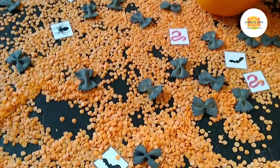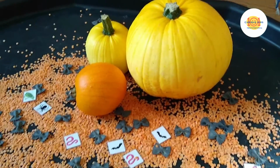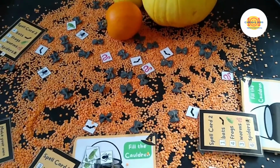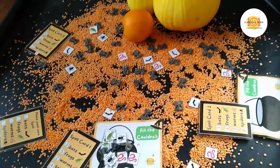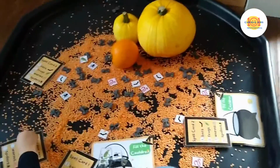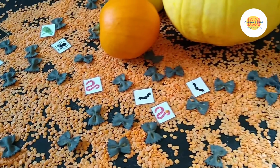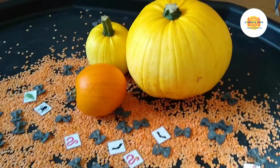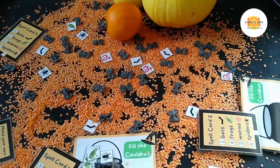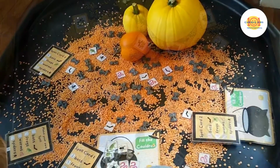Exciting Tuff tray setup. The Tuff tray is filled with orange split peas and dried pasta bats painted black. These help to give a variety of textures for an enhanced sensory experience, as well as giving the Tuff tray that fab spooky look. Hidden in the Tuff tray, we did 2 different Curious Kids 101 learning packs, the Halloween Flashcard Pairs and the Fill Your Cauldron pack.